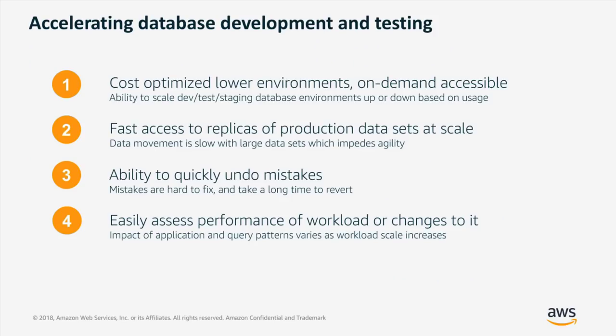We spoke with our customers extensively on this topic, and 4 main challenges came to the surface. The first is related to cost. It's expensive to operate at scale databases for development and testing environments, given agile development methodologies with small teams working independently and in parallel pushing many application updates at a very high frequency into production, especially if these environments are long-running, despite the fact that staff work more or less 8-hour workdays.